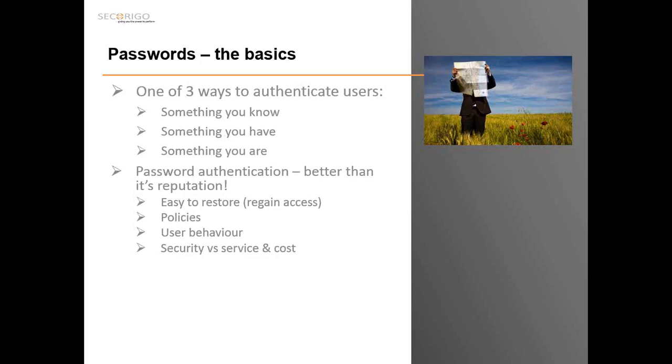It's not something about the actual password methodology in itself. It's more in terms of how the users are handling it, and how the organization, the company, is providing policy and enforcing them. And in the end, it all comes down to what level of security is needed in your company, and then balancing that against what it costs. If we have very strict policies and the users have difficulties getting access to their computers, the service desk gets burdened with too many calls. So that's basically the balance you need to look into in the password area, especially.